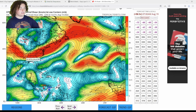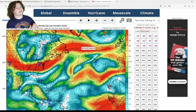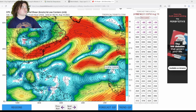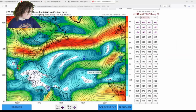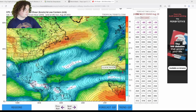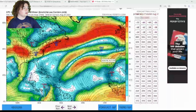However, with the run of the European model, there's another situation I want to take a look at. This is where we branch into our next segment. In about 3 days, there's going to be a tropical wave coming off the coast of Africa, and basically, this is the vorticity right here. This is that tropical wave. Look at the vorticity of this thing. This isn't just a one-day thing and then it goes away. This is potentially long-tracked right here, and it's potentially going to move into the Caribbean Sea, close to the Lesser Antilles, which, if that's the case, everyone needs to pay very close attention to what's going on.